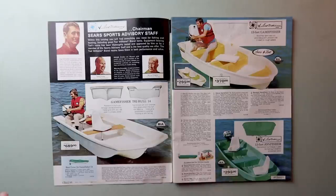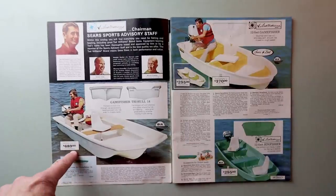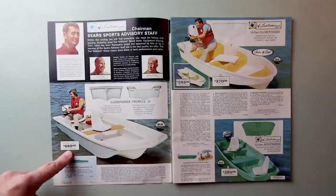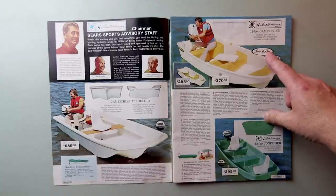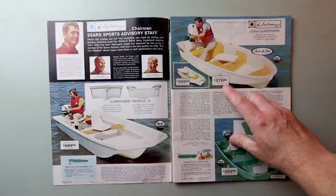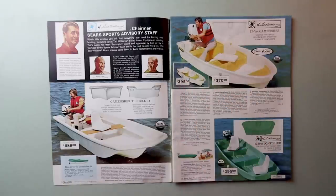Well, right out of the gates, there are three really glorious boats here. First is this nice Game Fisher Tri-Hull 14. Check it out. That's a honey of a vessel for $689. Over here, we see the 12-foot Game Fisher. And yeah, this is almost like a souped-up looking rowboat, but definitely a honey of a vessel. And for $370, you cannot beat it. Or $295 with the standard model.